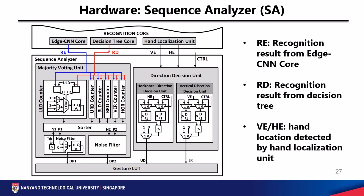During the motion, the HDN core and decision tree will generate recognition results for each frame. They are RE and RD. And the hand localization unit will record the location of the hand continuously, that is VE and HE. After the motion stops, the sequence analyzer will determine the dynamic gesture by using the RE, RD, VE, and HE.